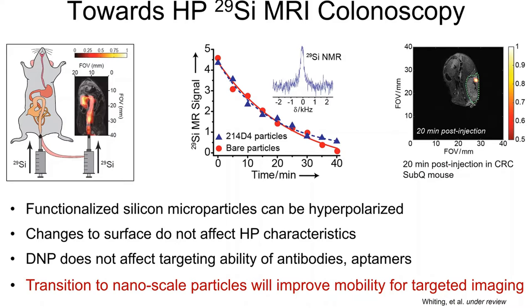And the next kind of thing to worry about is when we're attaching the antibody through this linkage, we're changing the surface chemistry, and we need that surface chemistry for those endogenous free electrons. So we wanted to make sure that these functionalized particles still behave the same as far as DNP goes. And the good news is they do. They still get the same enhancement value and the same T1 rate as well.